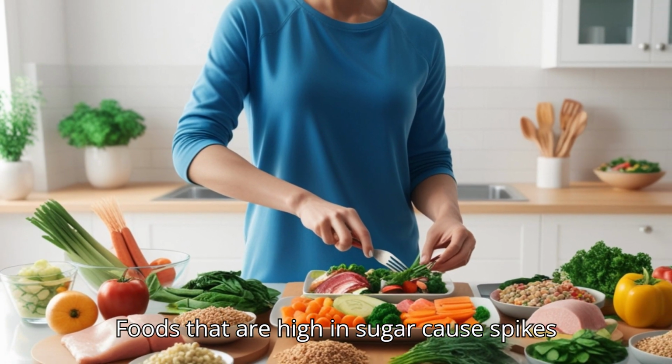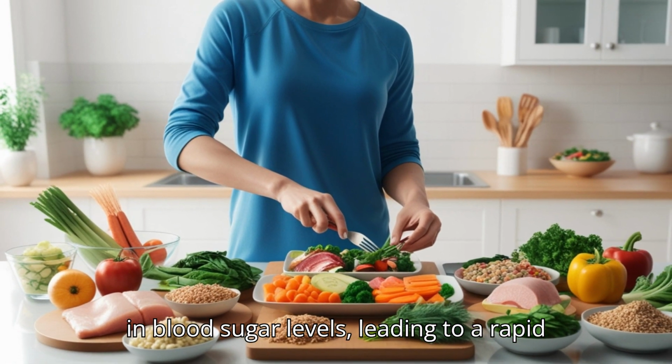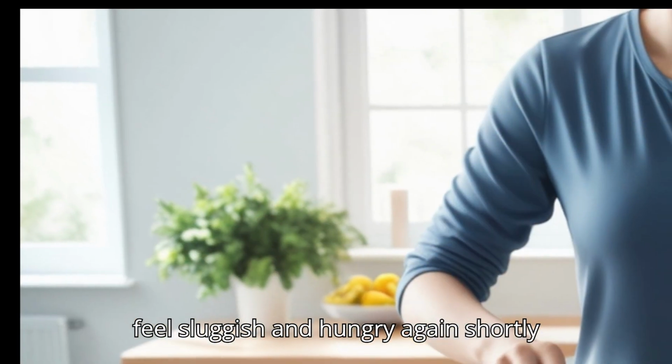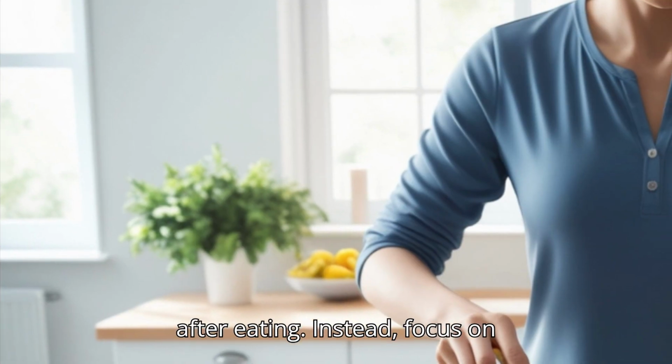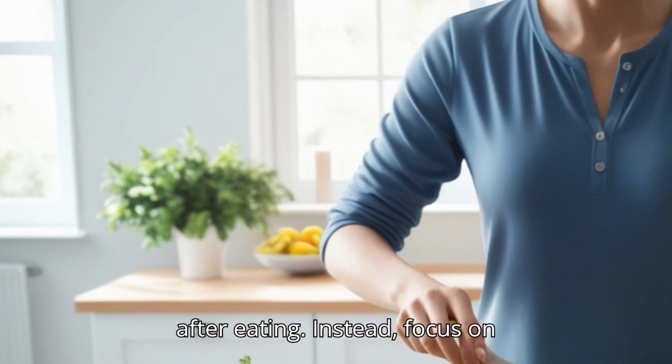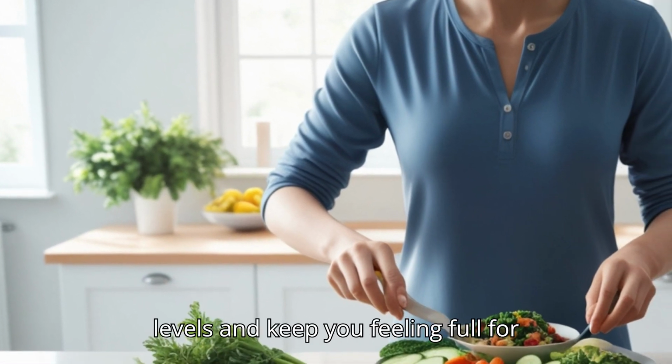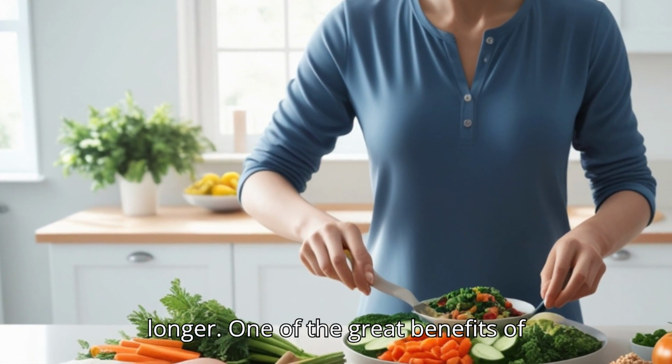Foods that are high in sugar cause spikes in blood sugar levels, leading to a rapid release of insulin. This can make you feel sluggish and hungry again shortly after eating. Instead, focus on whole foods that are minimally processed, as these help stabilize blood sugar levels and keep you feeling full for longer.